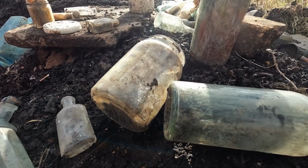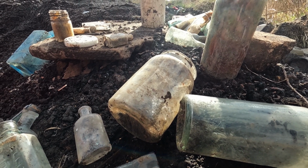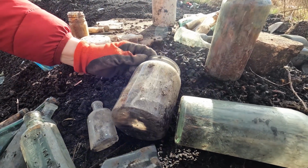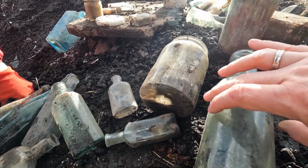That one. Now, there are a couple of interesting things here. One, there's a big glass jar. Now that's full of muck. Yeah, that's a big jar. That is really nice. And full of muck. It's not marmalade, it's muck. You didn't want that on your toast in the morning. It's in good condition. But I've actually got quite a few of those.